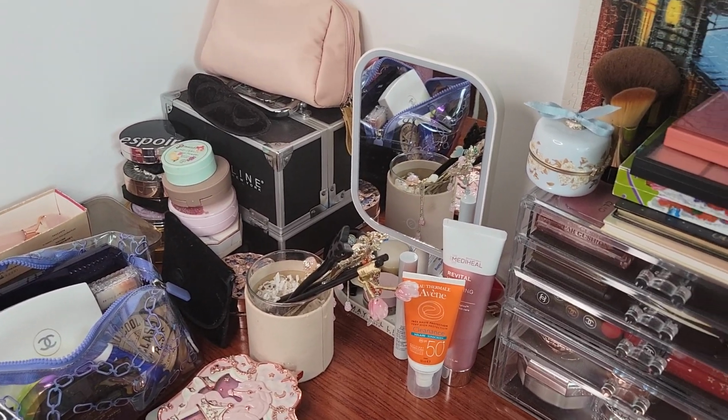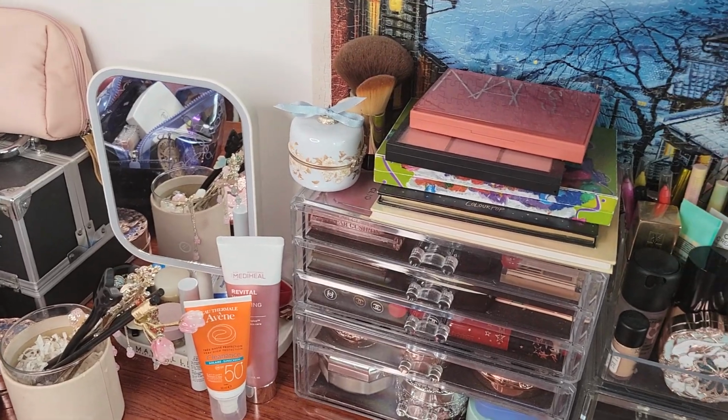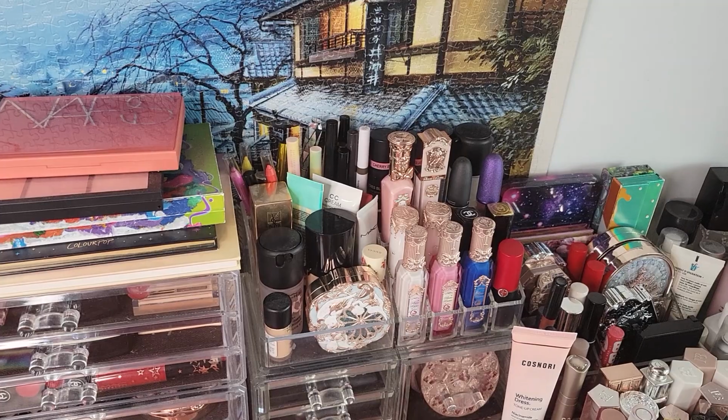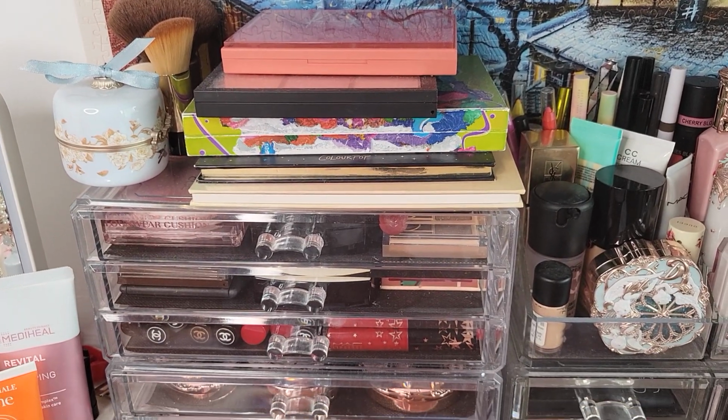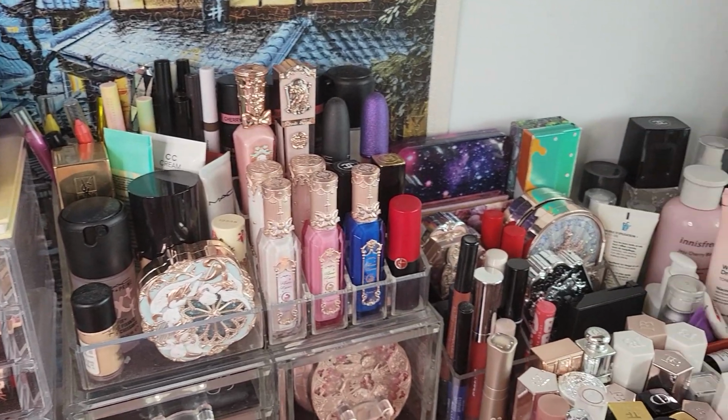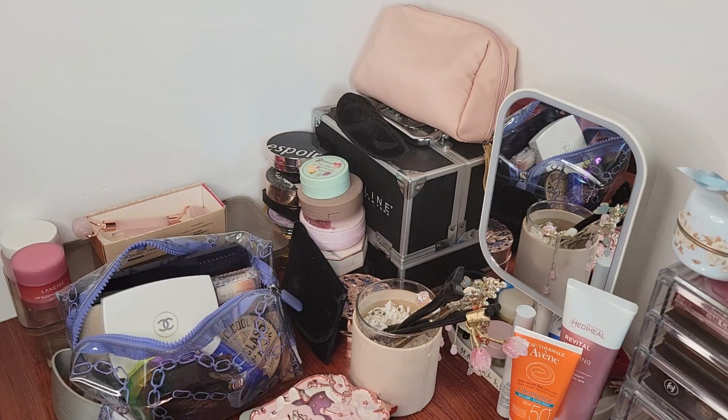This is my makeup table, my happy beauty corner. It makes me really happy whenever I get to sit here, take my time to do self-care, skincare, play with my makeup products, create colorful makeup looks, and just have fun. Maybe let's start from left to right.